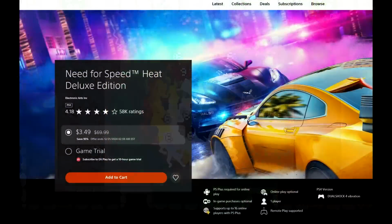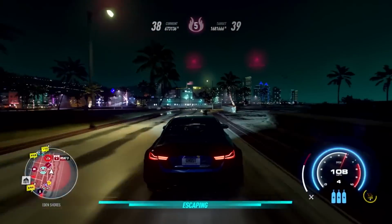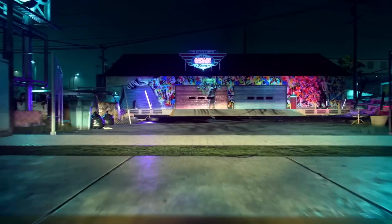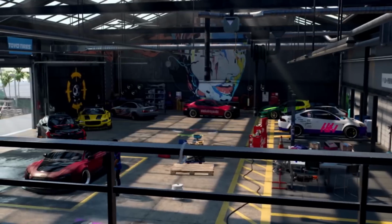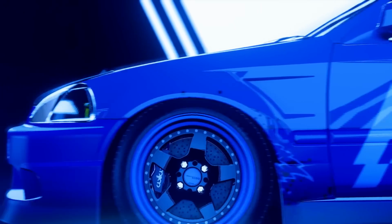And then lastly, Need for Speed Heat Deluxe Edition is 95% off for $3.49. I don't know why they've suddenly started to put such a deep discount on Need for Speed Heat randomly, but you'll see this deal, and it's just a ridiculous deal. Need for Speed Heat is a solid arcade racer and one of the better Need for Speed titles in recent memory. I feel like Need for Speed is so up and down. Some of the games are good, other games are not so great.